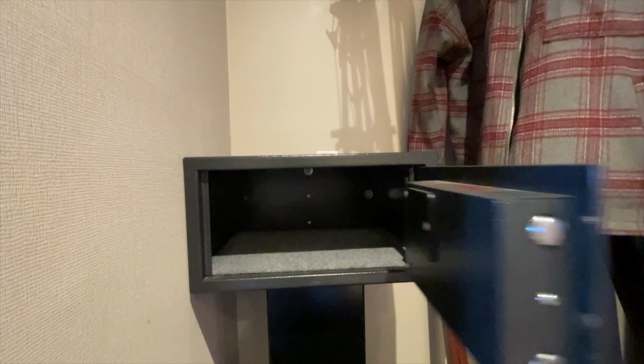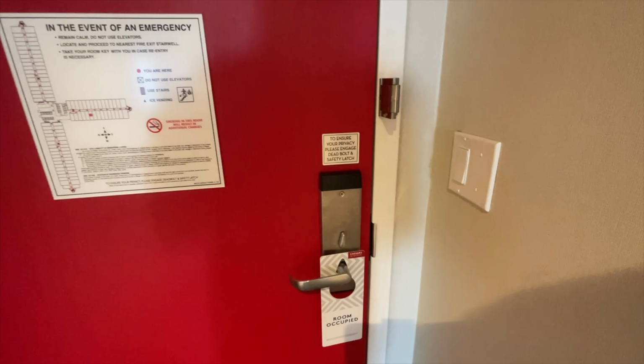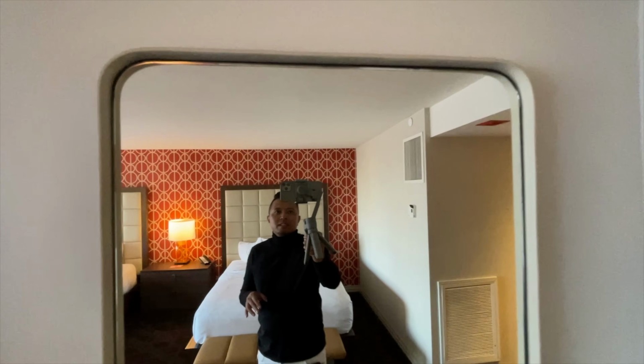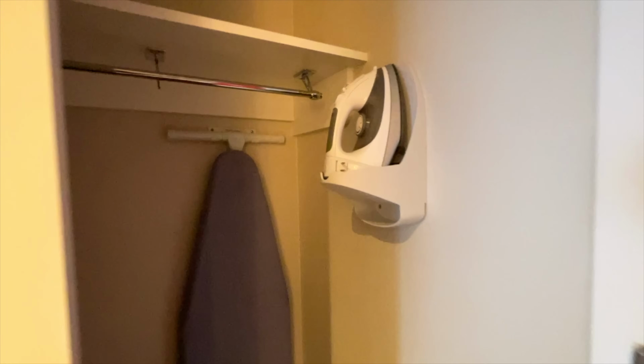Over in the closet area is where the safe is. Obviously supposed to have your safe. And what I do like about this hotel is that they do have a double lock. You can switch the first lock and then turn on the double lock. So that really helps out. And there's also a floor to ceiling mirror here as well. The closet has a bunch of wooden hangers as well for you, and luggage rack, as well as an ironing board and iron.